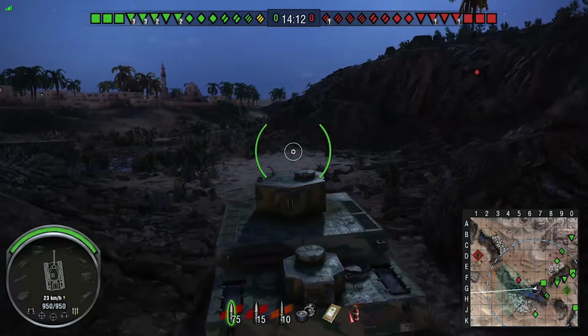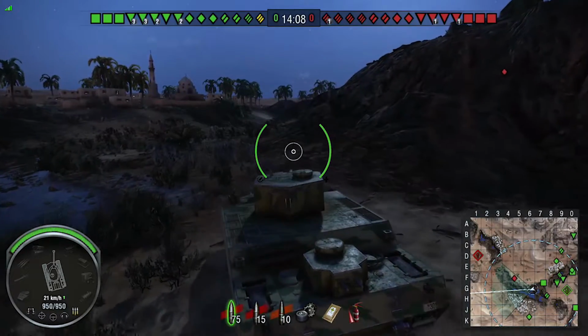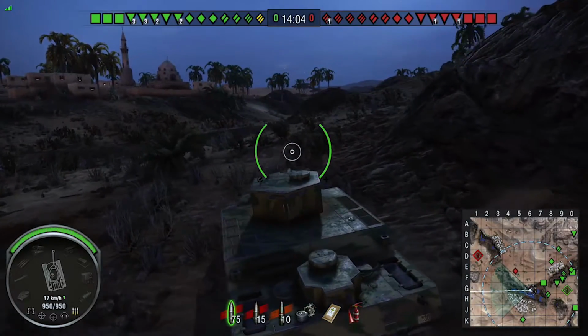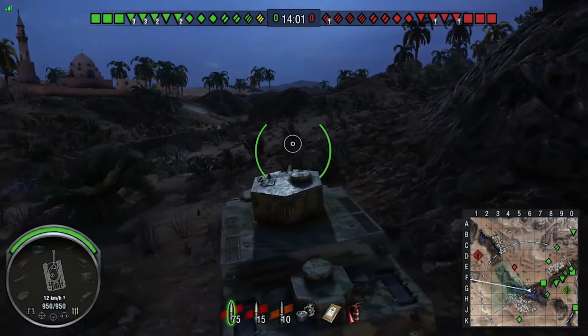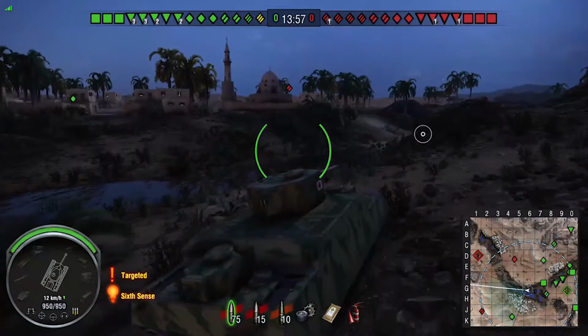This is the 10cm or 100mm gun, whichever you want to call it. 175 pen standard. That's pretty good for tier 6. 201 with an APCR round, that's not bad. And then 53 with your HE.